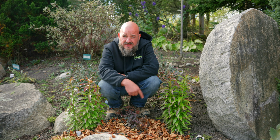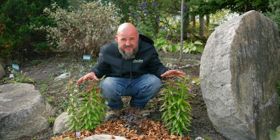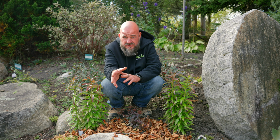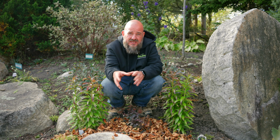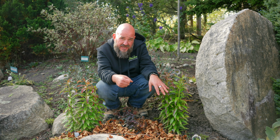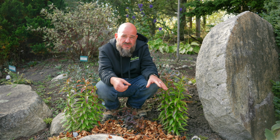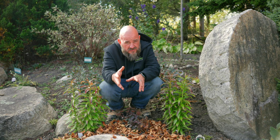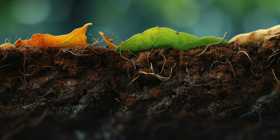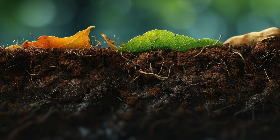Now, each one of these leaves and all of the plants in your perennial garden are actually full of all the minerals and vitamins and everything that you add in fertilizer. So by leaving the leaves, by leaving the organic matter in your garden to decompose, you are actually returning all of those nutrients to the soil, so you don't necessarily need to buy fertilizer all the time for your plants. Nature figured out a way to fertilize herself. So think about leaving the leaves as nature's compost.